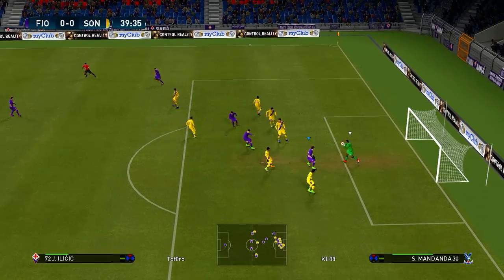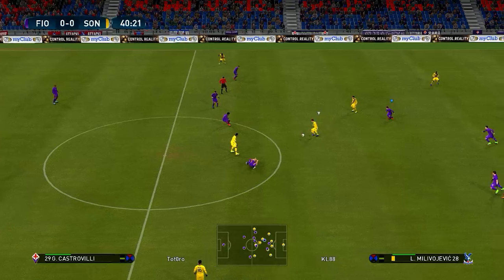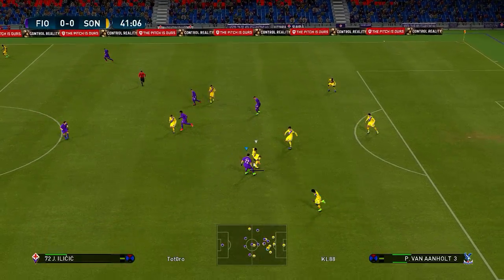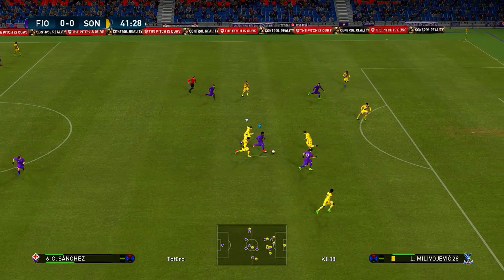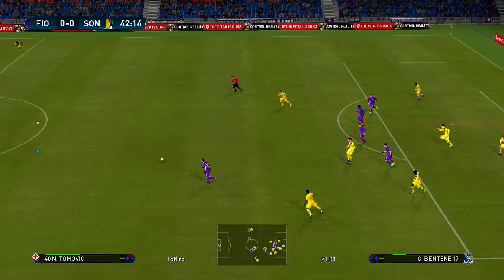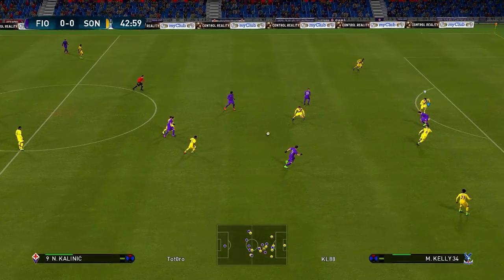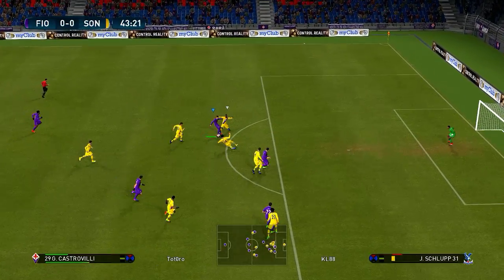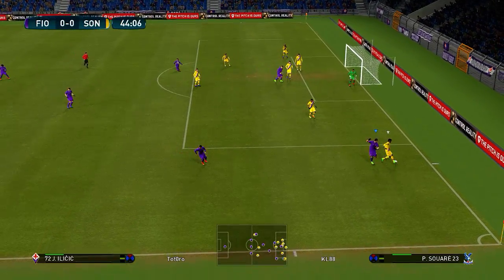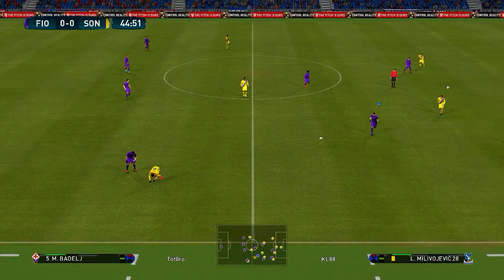Shapes to shoot! Oh, the keeper's done ever so well. Oh, much more than a routine save for me, and yet he just coped with room to spare. Sanchez with the ball through. Looks to slip it through. Done very well to intervene. Badel pumps it forwards. It's broken loose. Suarez pumps it upfield. Tomovic cuts it out.